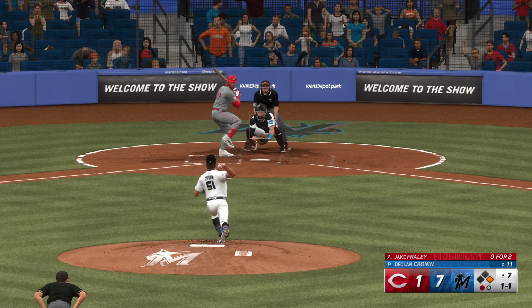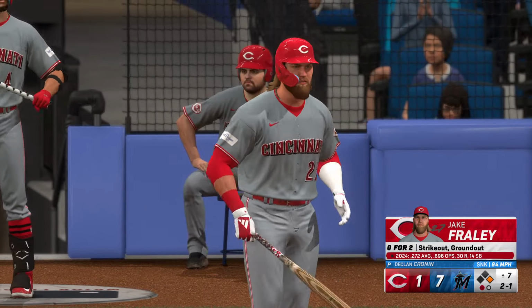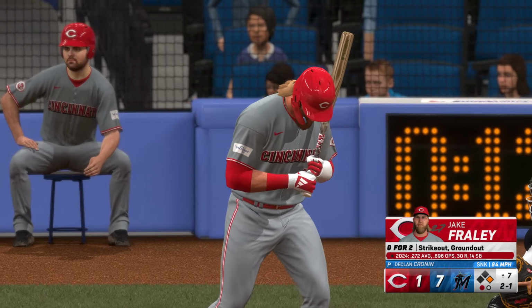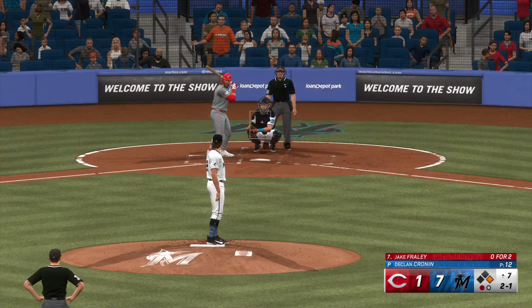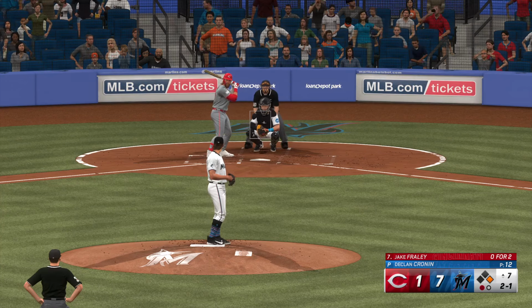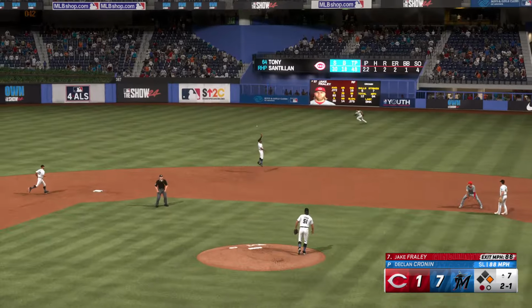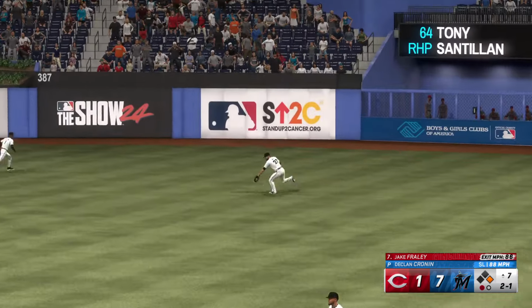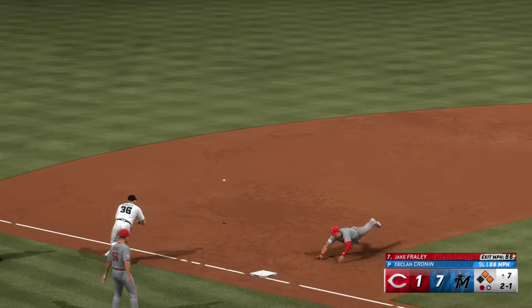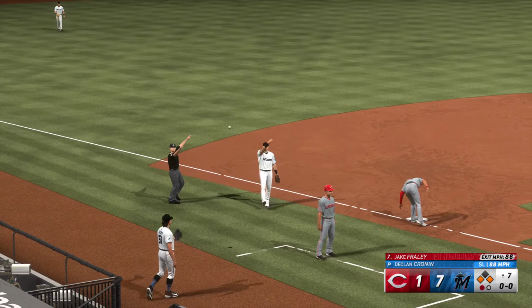1-1 now. And that one missing low. And the pitch. Line drive, and there's a hit. Lead runner makes the turn at second. And the throw's offline, safe at third. The batter to second base.